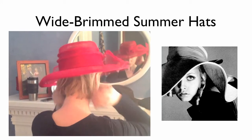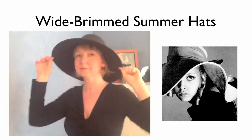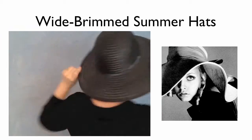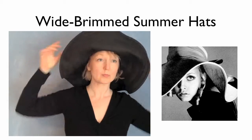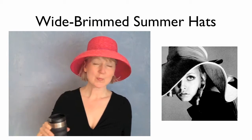Wide brimmed hats make me feel like a lady. They are not washable, they are not good for work, and they're hard to travel with, but they do cover the ears. They're usually worn outside and they're mostly worn during the daytime.